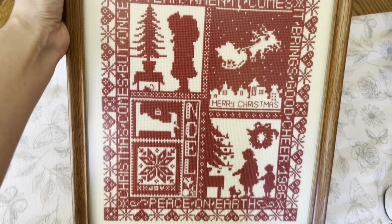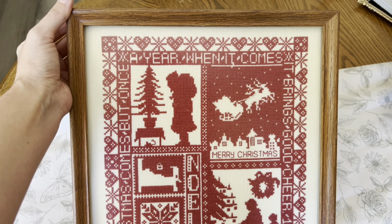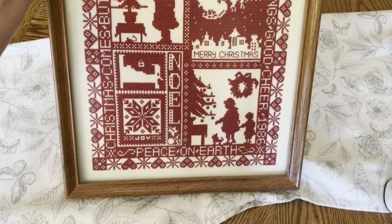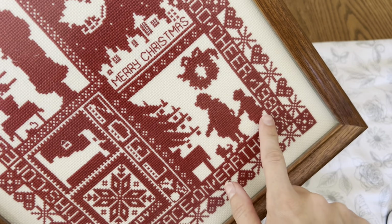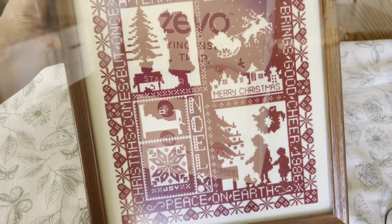This is another piece of my haul. And this is like that knitted type of artwork, and it's Christmas themed. So of course I pick it up, because if I see something I really love that's going to be part of my Christmas decor, I'm going to go ahead and get it. And it has a date on it, and it says 1986. So I thought that was really neat. It's very pretty. It's like a really deep red color. So I grabbed that.